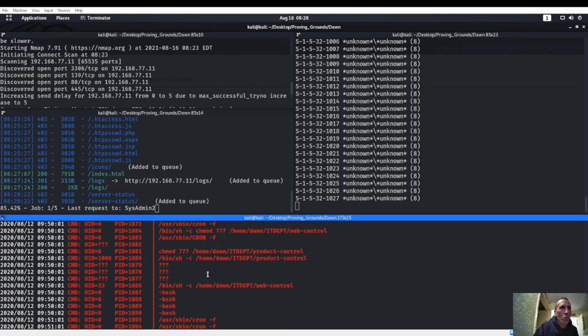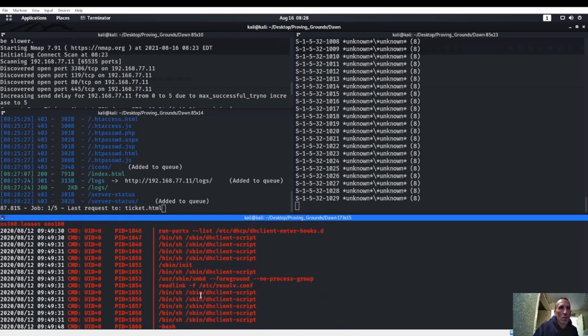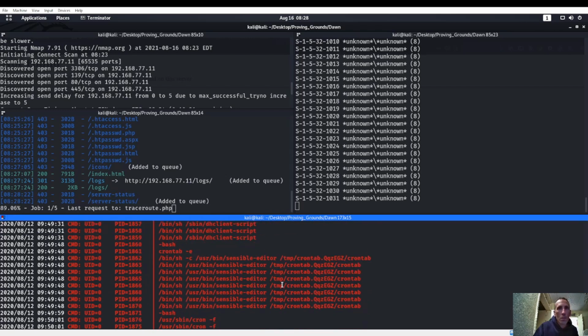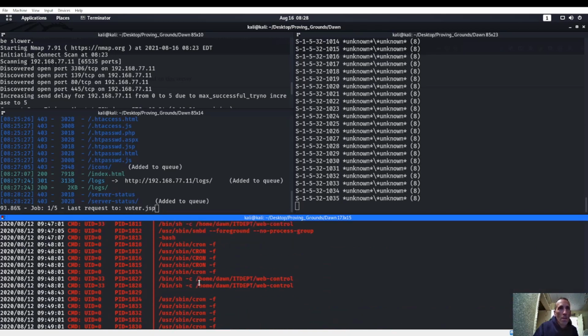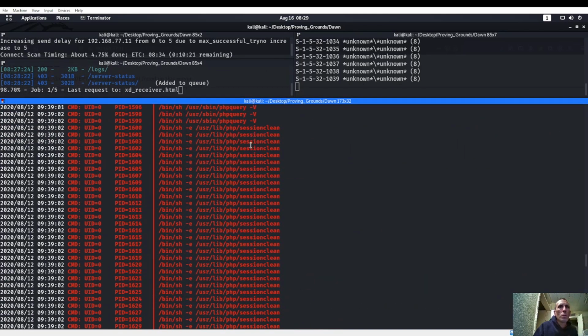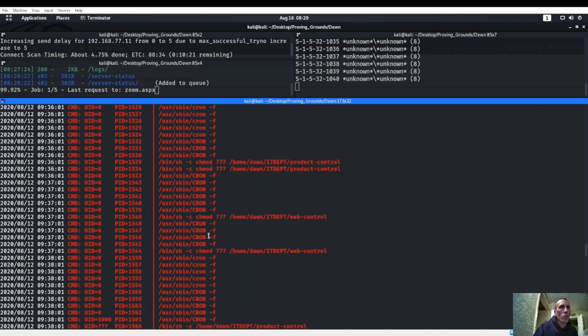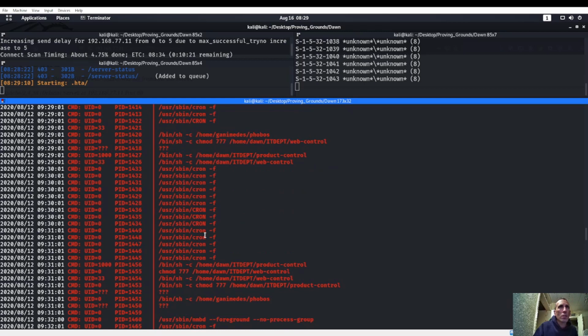Bash, web control. Got the PIDs over here, the UIDs. Looks like root's doing a lot here. Sensible temp cron tab. So there's something going on with cron tabs in there. There's obviously a reason that we got this, or they're trying to set us down a rabbit hole. Don't know which one yet. Okay, this guy just keeps going. PHP session clean. So we know that there's a MySQL server. What I'm trying to figure out is this going to give us anything?